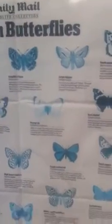Here we have the British butterflies. If you look closer at the Red Admiral, you can see it's very sharp. Look over at the purple hairstreak. Wow, it's very small. Look over to the small tortoiseshell. You may think it's a tortoise, but really, it's a butterfly. Yes, disguised as a tortoise.